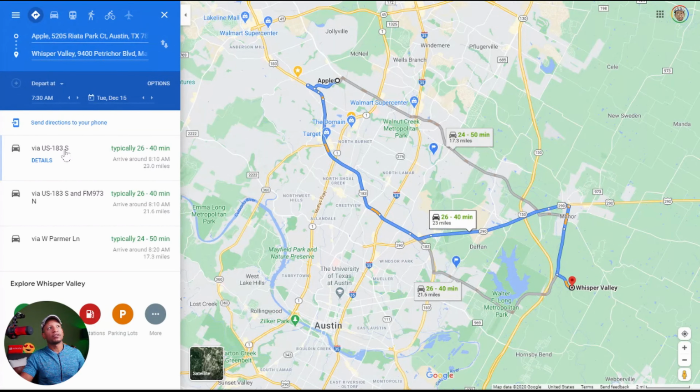Now this route does not show tolls, but sometimes you can choose which routes show tolls, which routes don't. And then also the time. See, there's a variation. So if you take Palmer, it's 50 minutes versus if you take 183, it's 40 minutes. So this right here will help you tremendously when you're looking at neighborhoods to move to compared to where you're going to work.